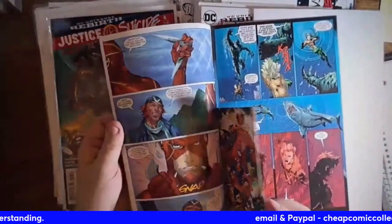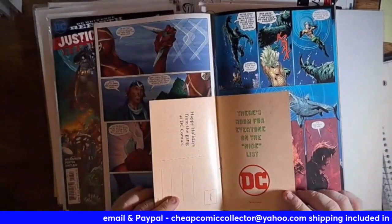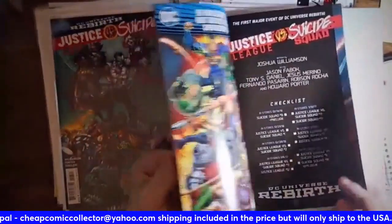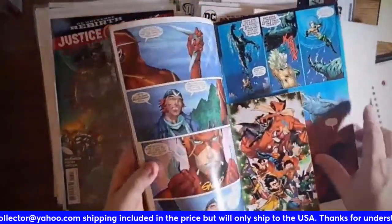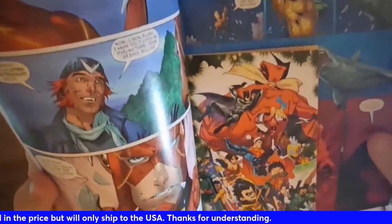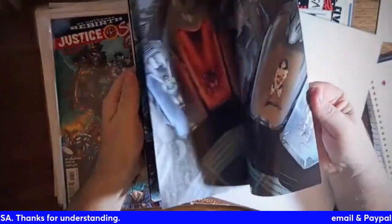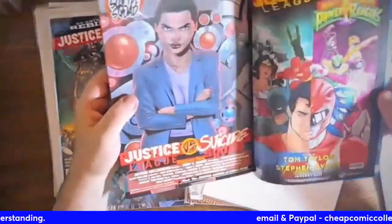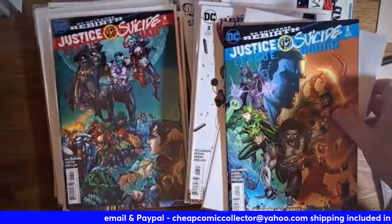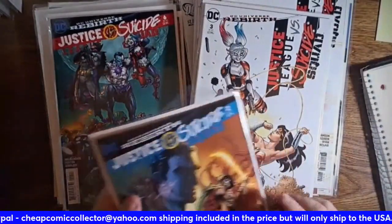Oh, what's this? We got a Christmas postcard in the middle of this issue. That's neat. From DC Comics. Hadn't seen that before. Tony Daniel did the pencils on issue number 2. So, same writer throughout, but the artist changes every issue.